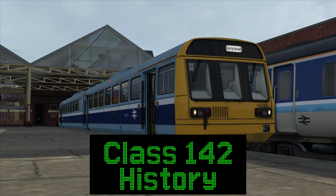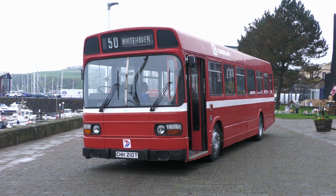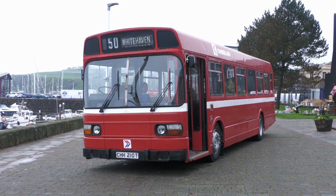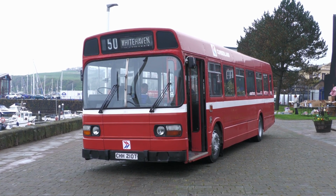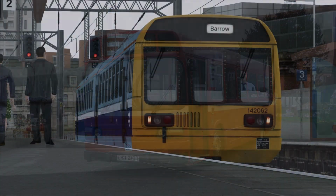The Class 142, also known by its family brand name Pacer, was a diesel multiple unit constructed jointly by British Rail in Derby and Leyland in Workington. They were built between 1985 and 1987, replacing many of the first generation DMUs from the 1960s. As an economy measure, the trains were cheaply constructed. Their bodies and components were derived from a highly successful Leyland National Bus.